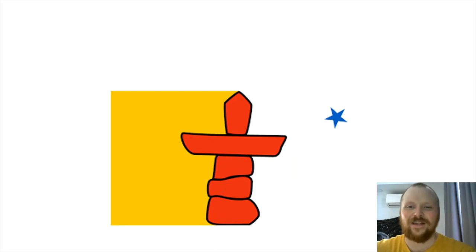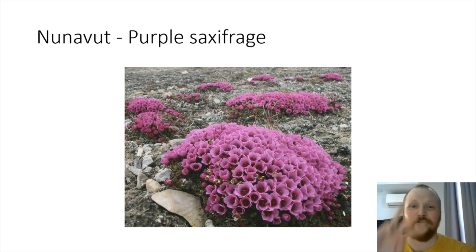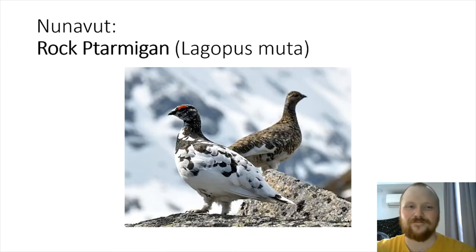Into the newest territory, Nunavut. There are three territories, and we've done two. Their summertime flower is the purple saxifrage. And as there's not many animals in the north, the animals that do live up there need to be heavily camouflaged so they don't get eaten. So the rock ptarmigan certainly looks like a rock. Be careful when you're stepping up there. You might step on a bird, not a rock. The Nunavut rock ptarmigan. The T is silent. Ptarmigan.